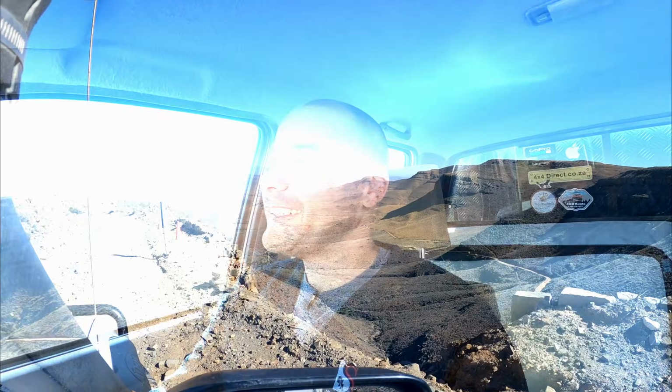That's why I'm sitting inside the car, top of the pass. Can you hear it? It's flippin' windy outside and icy cold. So this is the top of the pass. I've just come back from the 4x4 route, which was well worth it. I recommend it. Easy drive. Reminded me of a Sunday afternoon drive on the farm.